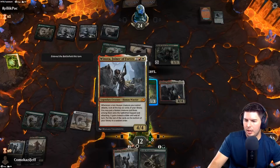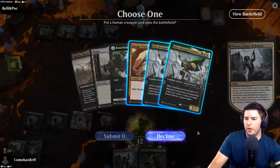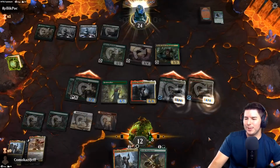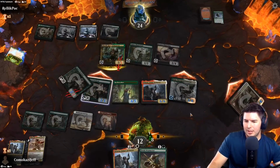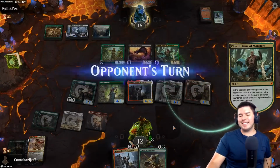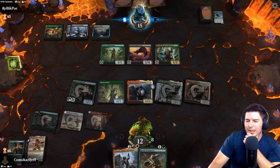Yeah, it's only non-human creatures, so these guys are a go. All right, Maja. And Warleader, sweet. We could have got to double Warleader, but it's fine. Blocks a Sentinel. Oh, we were 1 away from a Haktos. All right, we have another Winota, so we're fine to block with that. Yeah, that's fine.